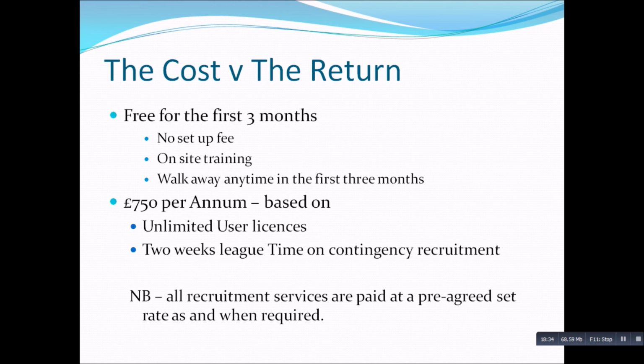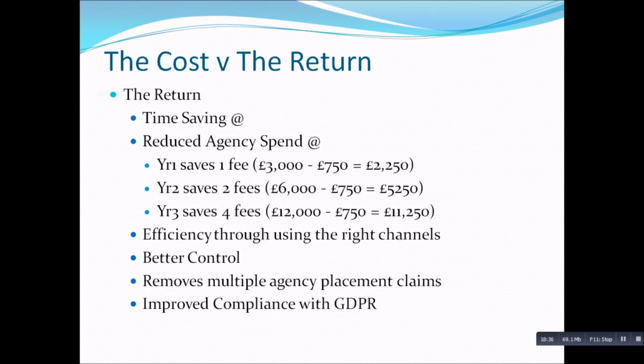So what's the return? Well, I don't know how much you spend on recruitment at the moment in regards to time, however, the way we look at it here at SER is that if we save you one recruitment fee in the course of 12 months, then let's say that average is 2,250. If we save you 2 fees in year 2, then it's 5,250. If it's 4 fees in year 3, because you're starting to build up your talent pool and you're marketing to them, then it's 11,250. Extremely conservative figures, I'm sure you'll agree.